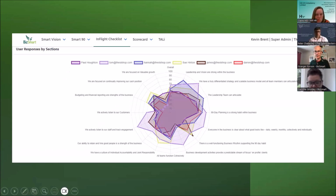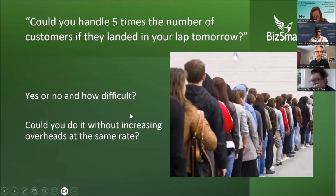Those of us with access to our Smart 90 software will be familiar with this. Those of you that are new and that aren't, what we'll do is we'll put a link a little bit later on to a scorecard light version of this that will help you, if you wanted to rate your business on about 30 different aspects of those 4 pillars.